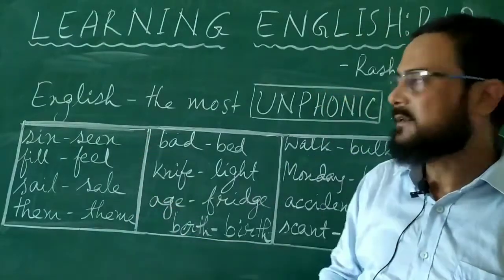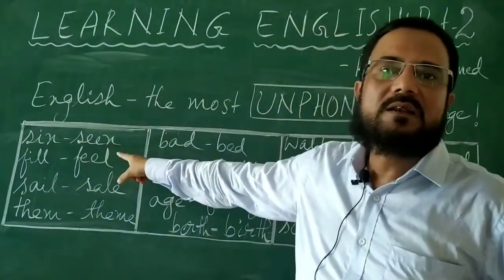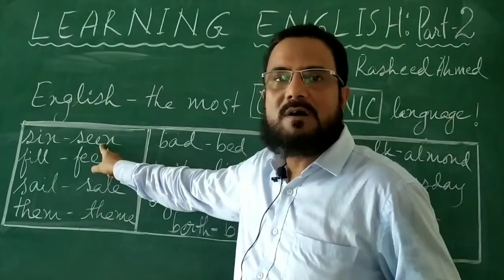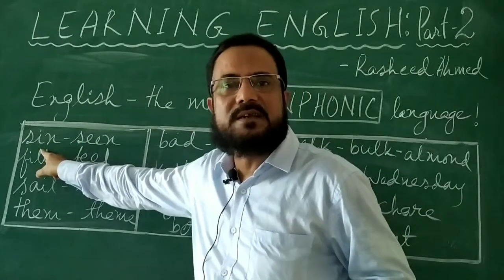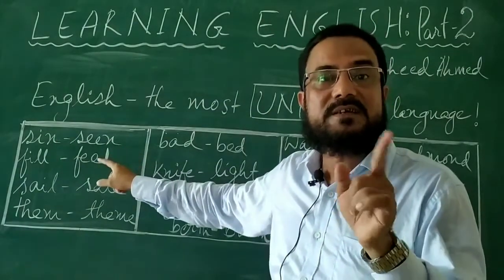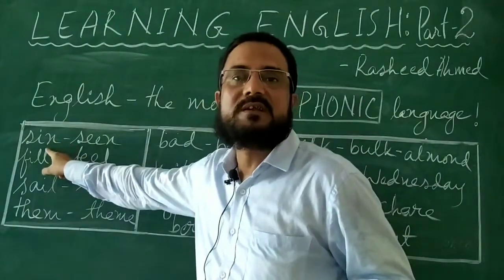See these words then. S-I-N, sin, S-E-E-N, seen. It is not that difficult. The second one has a long vowel sound. Here it is a short vowel sound. Sin, S-I-N, it is not seen. S-E-E-N, seen. Another sin is there, S-C-E-N-E, that is also sin. Short vowel sound. Sin, seen.